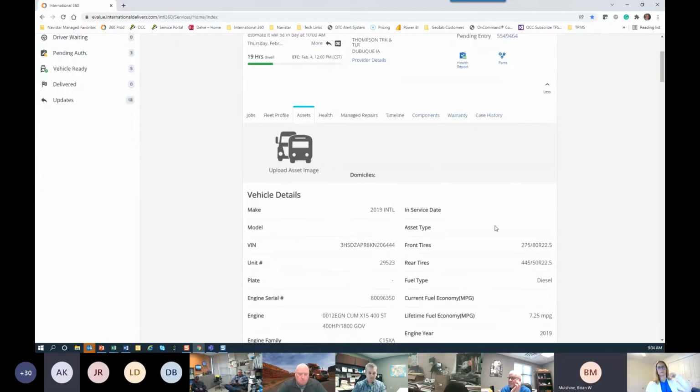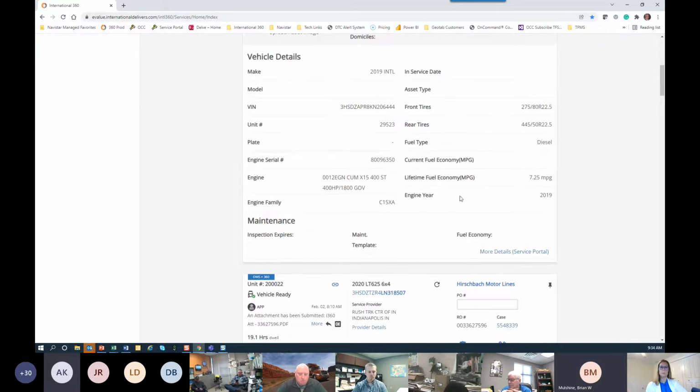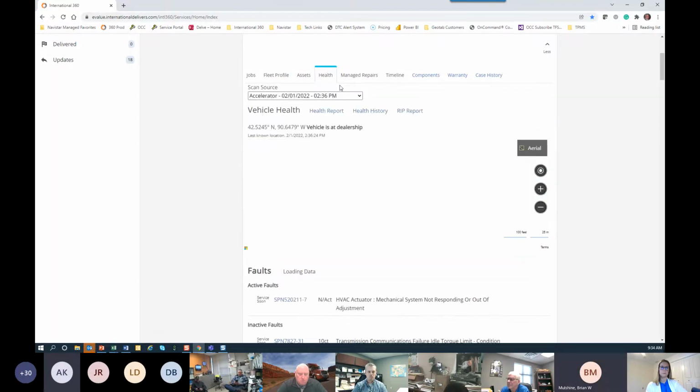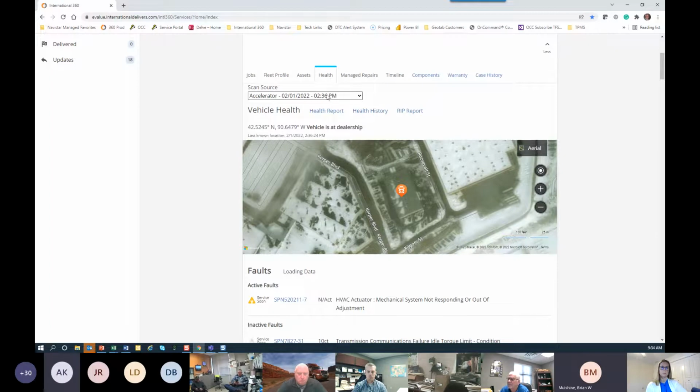Asset details: we have the high-level specs of the vehicle. We also have the ability to run a maintenance system in here where you can track your oil changes and maintenance based on fuel economy. It lets you stretch that, and that'll be more of an advanced class for you. For the vehicle's health, it takes the health report from the vehicle. In this case, the vehicle is written up with our write-up tool at the dealership, or the telematics scans show you where the vehicle is and give you the faults, very similar to what Dave was showing earlier.